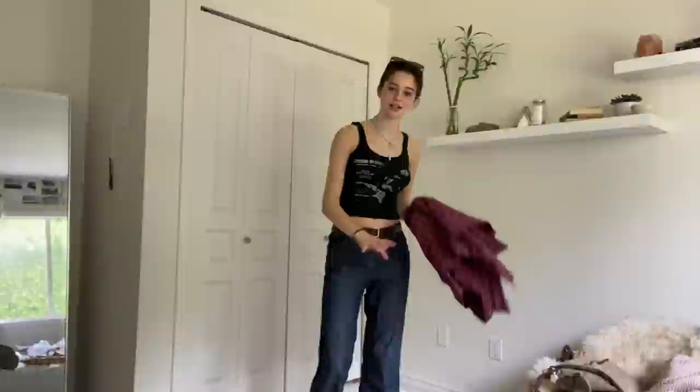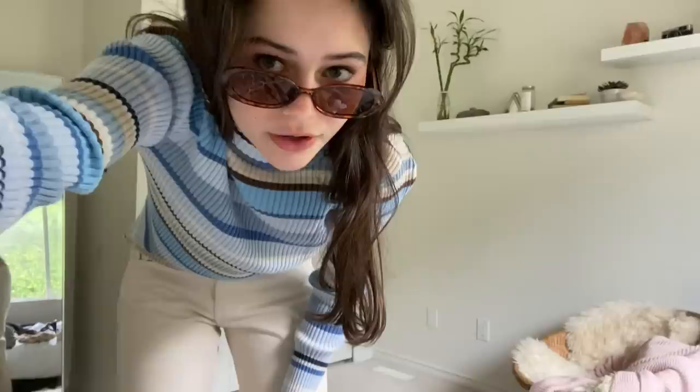I hope the sun kind of stays out, because the lighting is slowly getting worse. If it starts to rain, then I might have to film this on another day. But anyway, here's the next outfit.